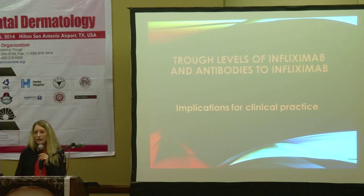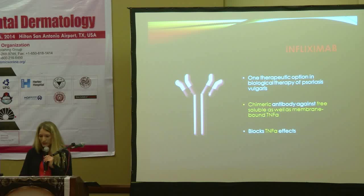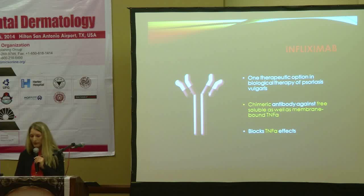My team and I have been monitoring the trough levels of infliximab and antibodies to infliximab since August 2012. And this monitoring helps us and our patients on infliximab to stay on the safe side with this fastest acting biological. Let's move to the second part of my talk. I'm going to tell you something about the trough levels of infliximab and antibodies to infliximab.